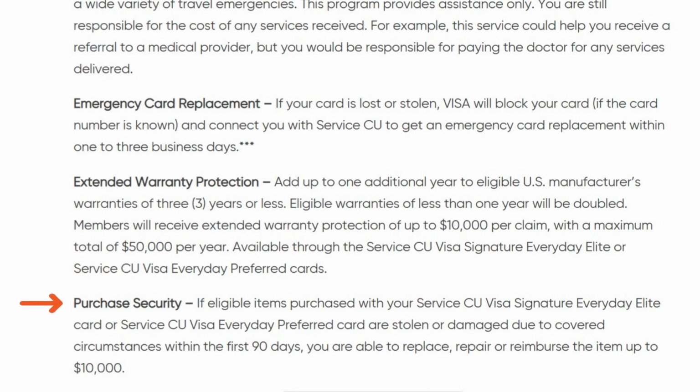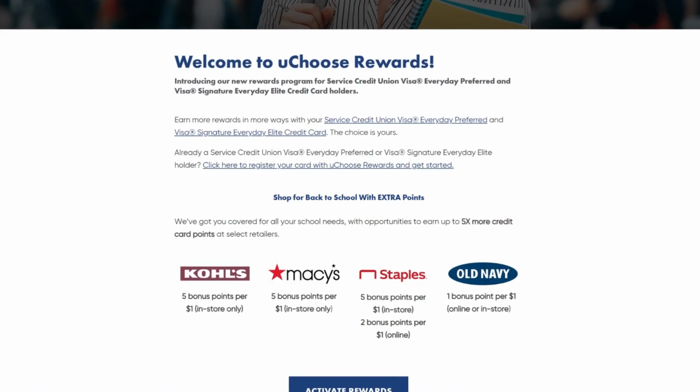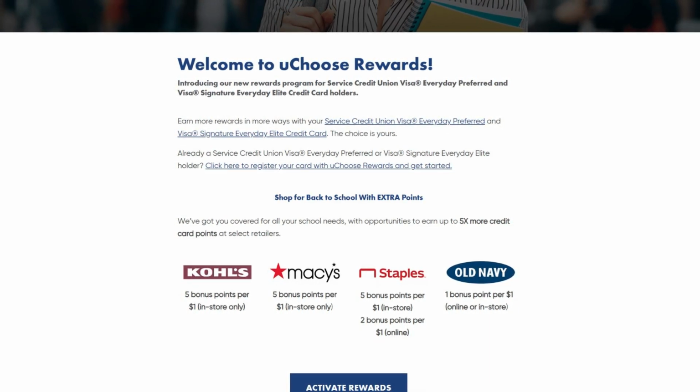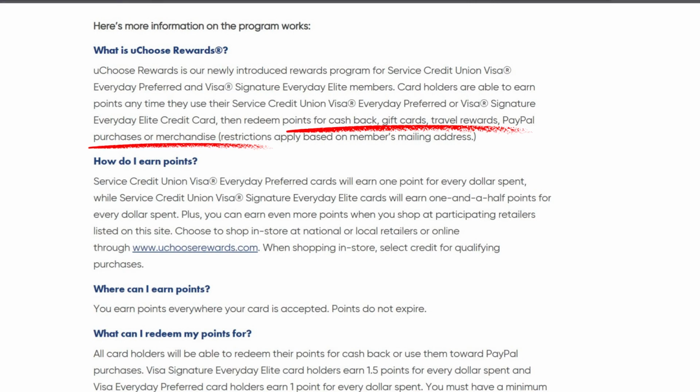With the rewards categories, they have this You Choose rewards, which is similar to Navy Federal and the other rewards programs, PenFed, and the other credit unions. So they do offer a cash back option, but it goes to your actual redemption on your credit account. You can also redeem your points for gift cards, travel rewards, PayPal purchases, and merchandise. And again, same as Navy Federal, PenFed, and other credit unions.